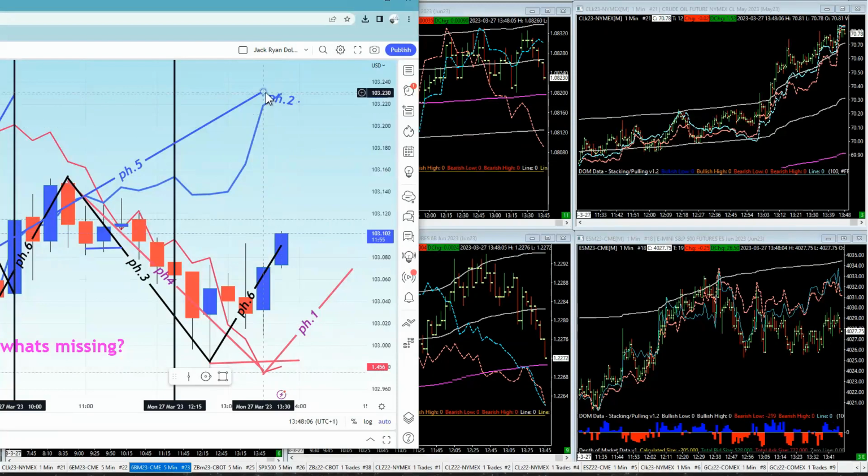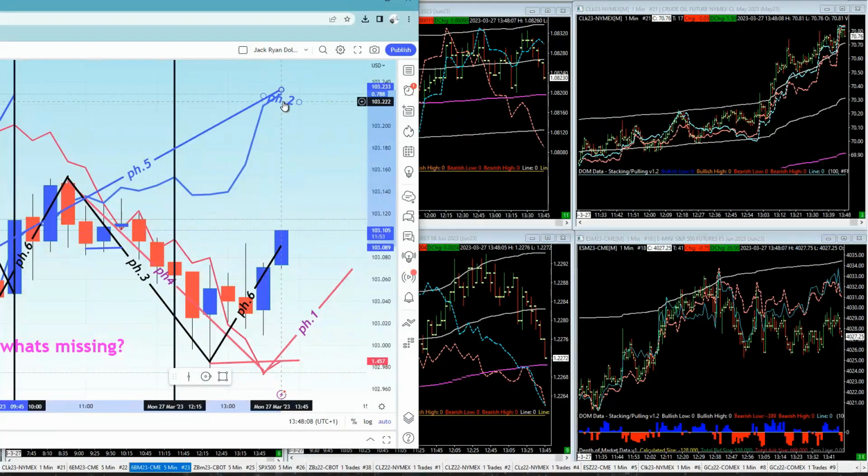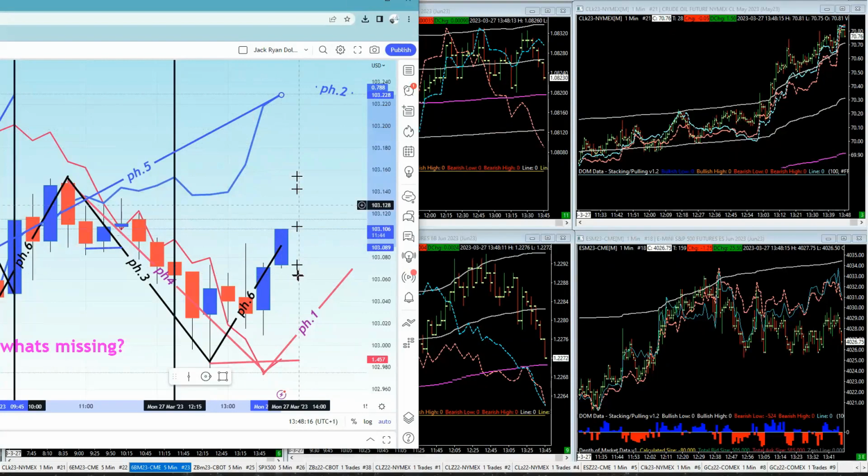So we just have to wait for that to develop into something else. We have to just push it out, because we push the 2 out because it's a forecast. We're not bringing it in because it's missing. We're pushing it out because it's a forecast.